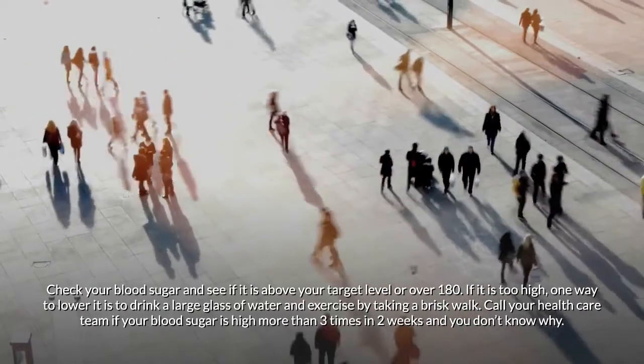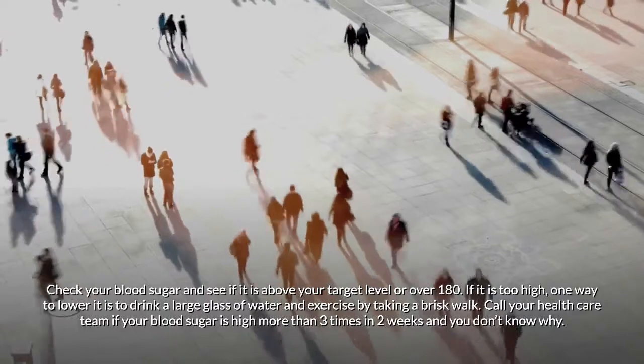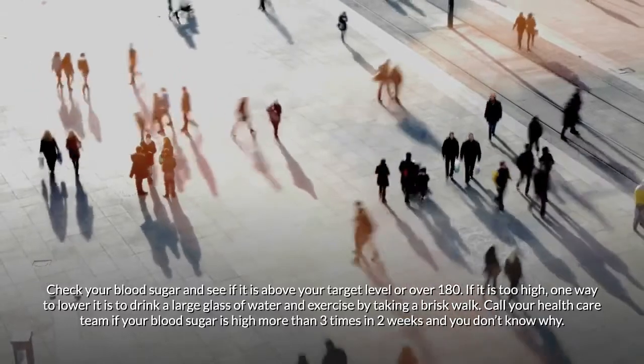If it is too high, one way to lower it is to drink a large glass of water and exercise by taking a brisk walk. Call your healthcare team if your blood sugar is high more than 3 times in 2 weeks and you don't know why.